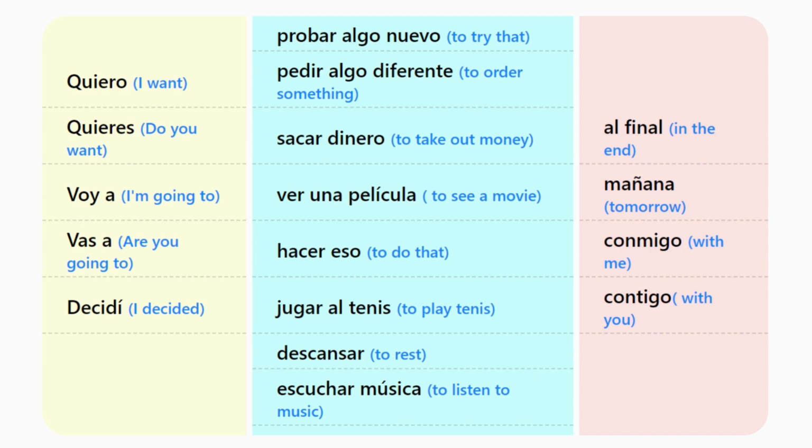And we'll do one which requires a bit of swapping around. How would you say, I decided to try something different in the end? What would that be? Decidí probar algo diferente al final.